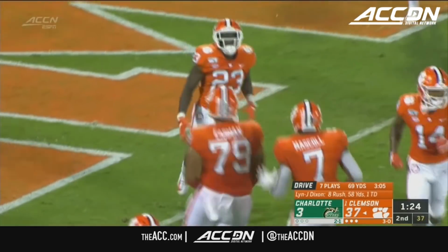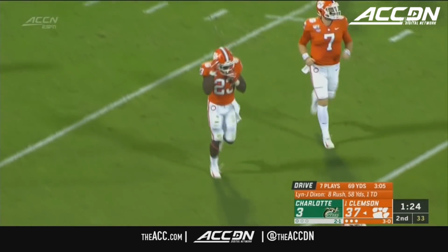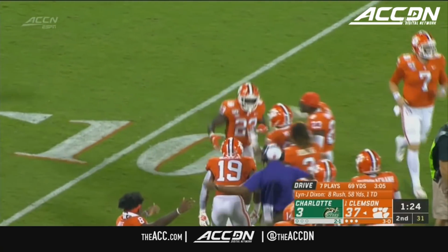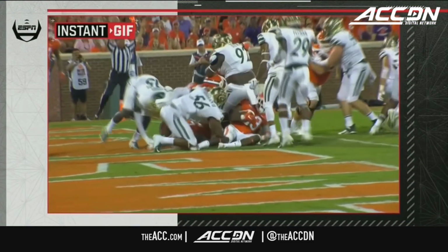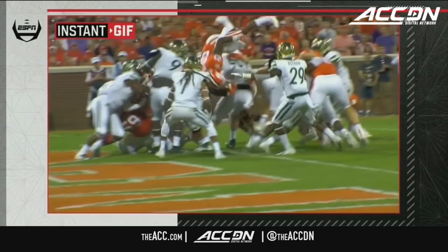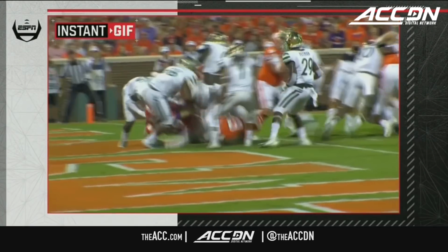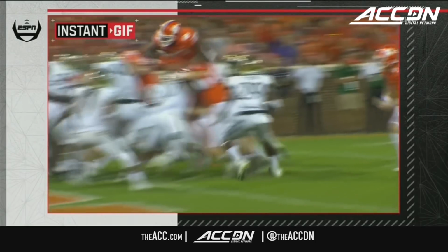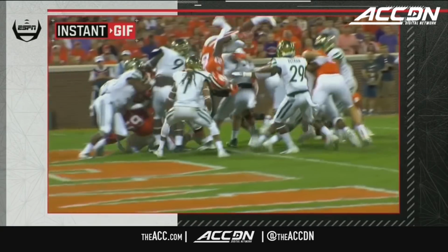37-3. That looks like it was from a movie. Are you kidding me? Jay Dixon over the top does a flip. Well, you look at this, the instant GIF, as they like to say, Dave. As you see here, look at, I don't know that you could do that. I mean, it's like Walter Payton up over the top. Good push of the guys up front. He dives into the end zone.